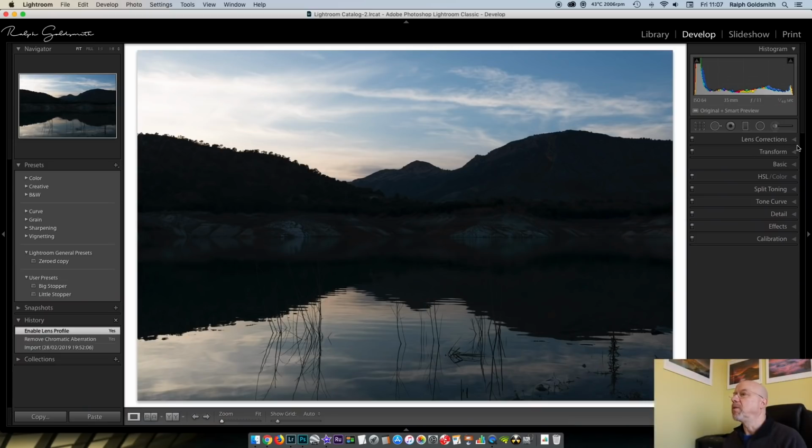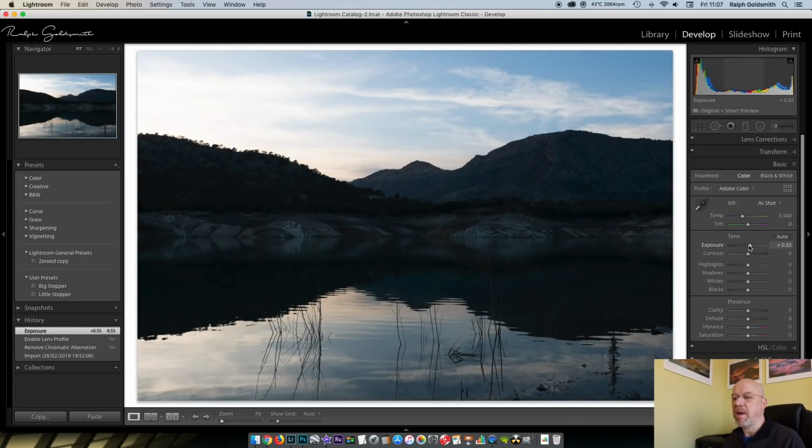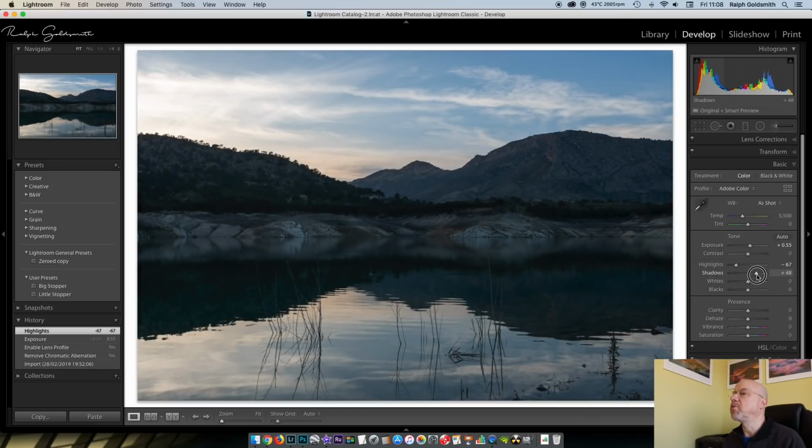Okay, so let's get back to my original image here. And again, I've already done the lens corrections, so let's go into the basics. And again, the image is pretty dark, so I'm going to boost the exposure a bit. Probably about there, I think. I'm going to bring the highlights back probably quite a way, just to bring some texture back into the sky and the colours. And then I'm going to bring the shadows up probably quite a way, because I want to bring back detail in the scene that's kind of lost in the shadows at the minute.